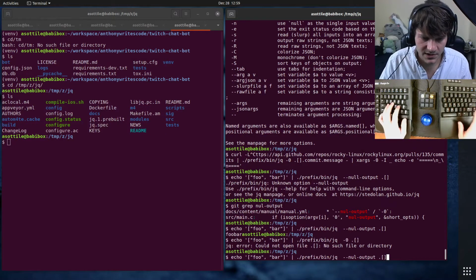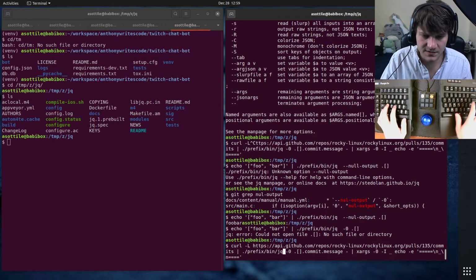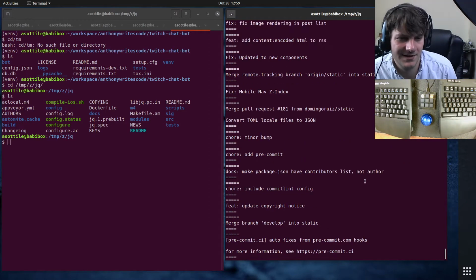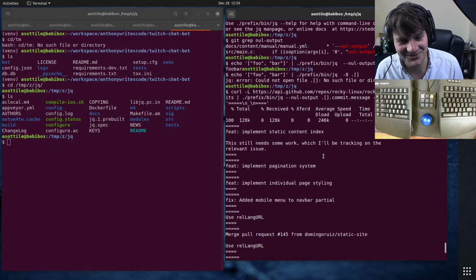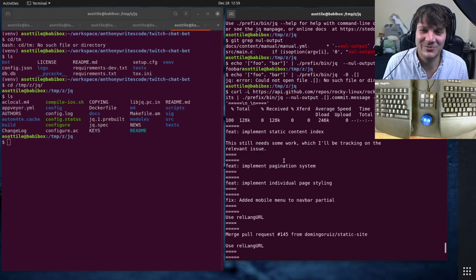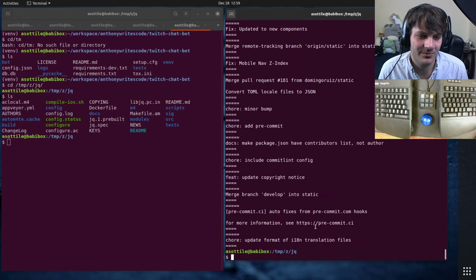Okay, well we can try with --null-output. And then we should finally get this thing working. --null-output. Yes. Okay. Now it works. There you go, Hayden. Is that what you wanted? It only took me 12 minutes to get it, and building jq from source. But you can see, it splits them up a line at a time.